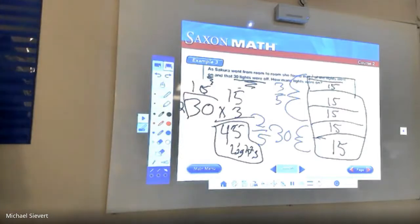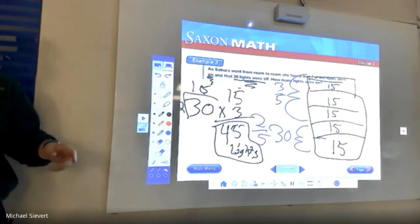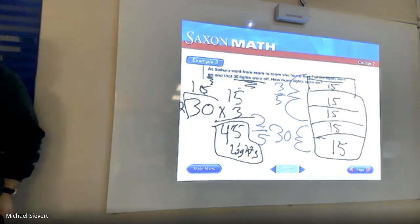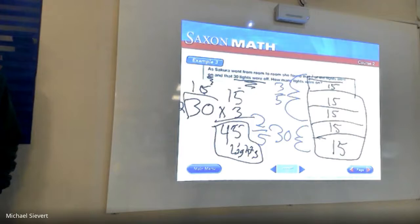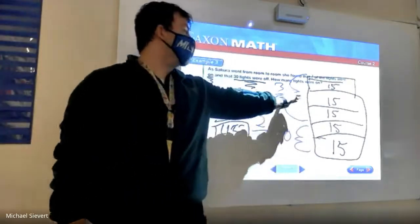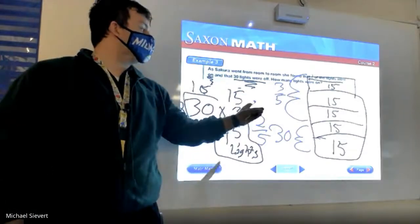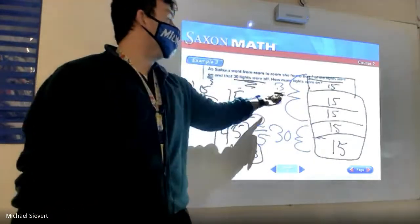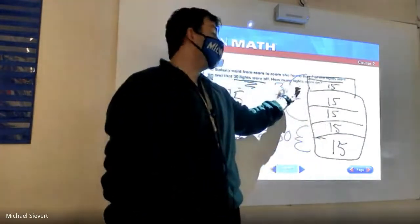Any questions on how we found that? Chris, you have a question? So whatever the 2, do we always have to multiply the numerator by that, like the whole number? So you mean when you find this, you always have to multiply by the numerator to find the missing? Yes, because if you multiply by the denominator, you find the total. But it's asking here how many lights were on. So you have to multiply by how many lights were on.